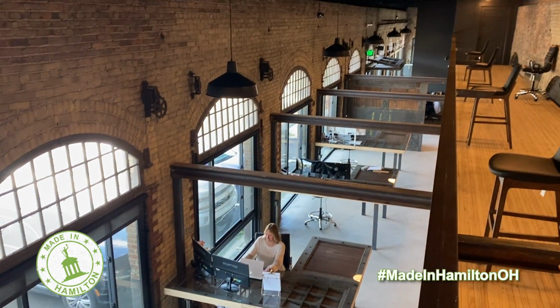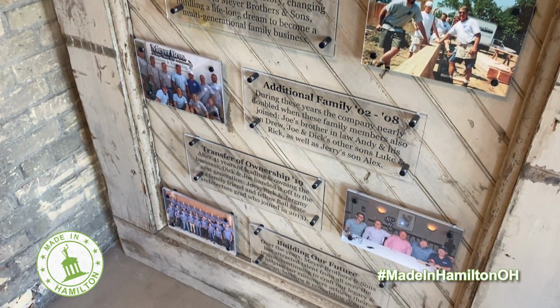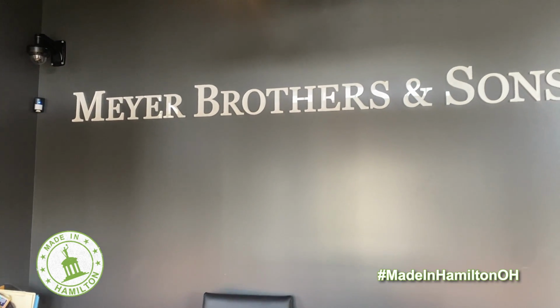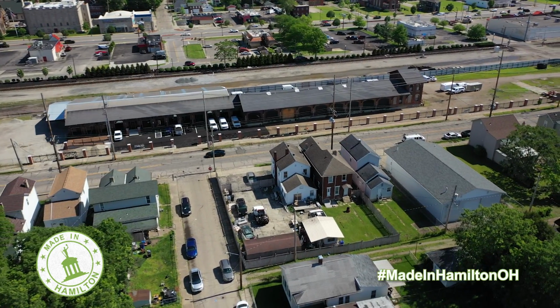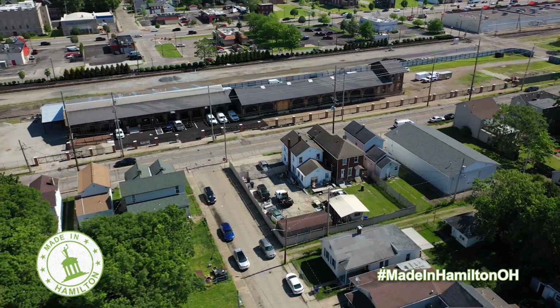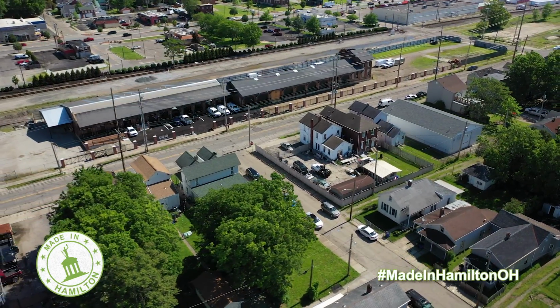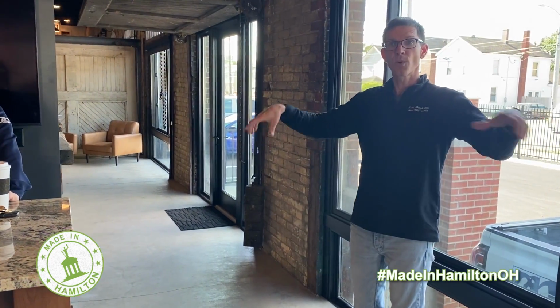Our goal from a company standpoint is to positively impact people, positively impact communities, positively impact homes and buildings, because that's what we do. And so the idea that we get to help foster and maintain a momentum in this part of the city is pretty exciting for us. We've got a lot of guys in the company that grew up in Hamilton that have history in this neighborhood, and when we found out they were excited about this project because of some of their roots, that made it even more exciting for us.